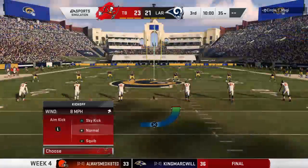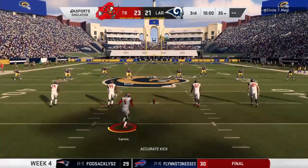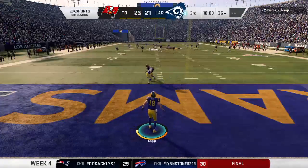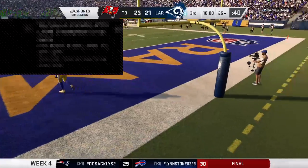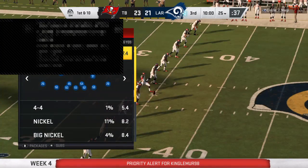All right, Coach, thank you, and we welcome everyone back for quarter number 3. Both these offenses have been in fine form. What will the second half bring us as we are underway in quarter 3? And this will not be returnable. It's out of the back of the end zone for a touchback.